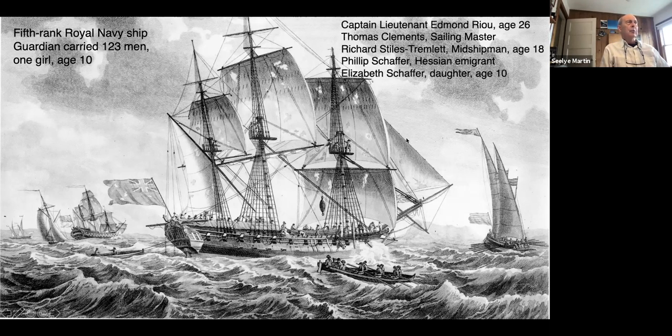Oh, and these were a few people who were on the ship. And here's Elizabeth, and here's a midshipman who plays a role in this story, whose name is Richard Stiles Tremblett. He was a senior midshipman. He had previously been promoted to lieutenant, but he was busted back to midshipman for some kind of strange riotous party that he'd gotten involved in. So he's not a very reliable person.